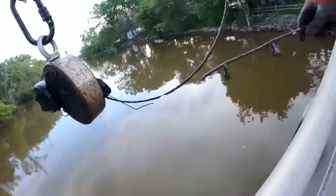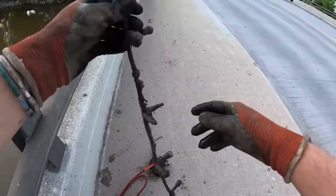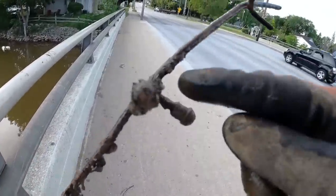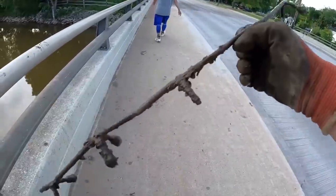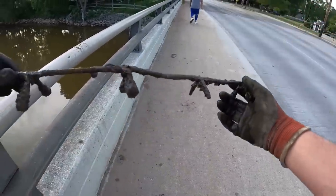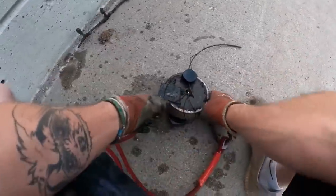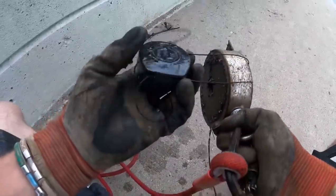What in the world? All right, first of all, I have found something like this before. I don't know what in the world this thing is, but usually I find them in just these little pieces snapped off. I have no idea what this is. I think it might be like some kind of concrete spacer type deal. I have no idea, guys, but this is what I was seeing coming up here. We got a couple things going on here. What in the world even is this?